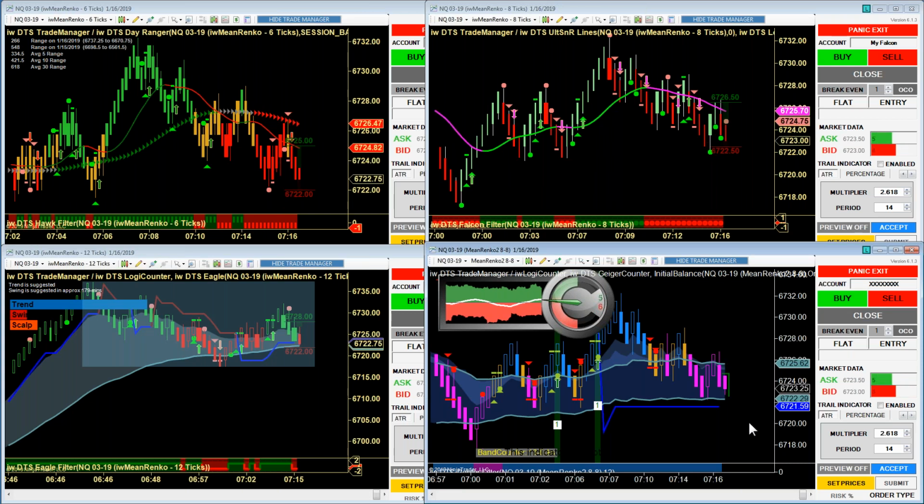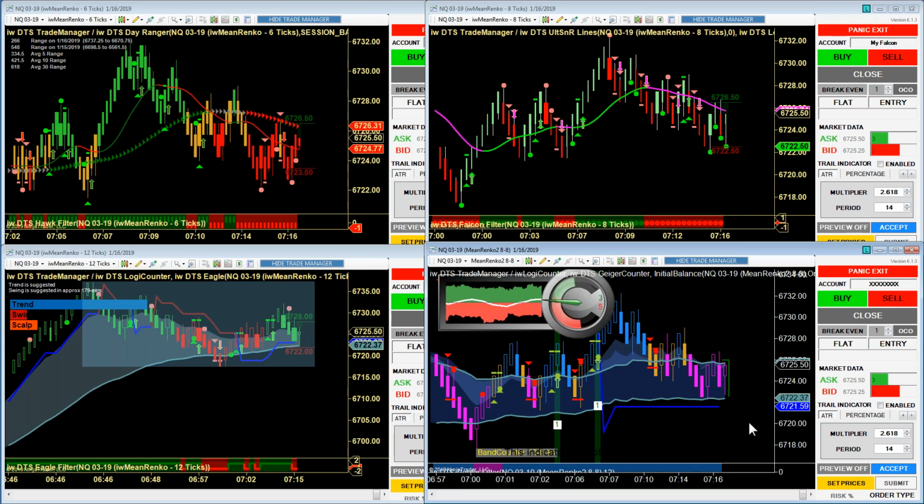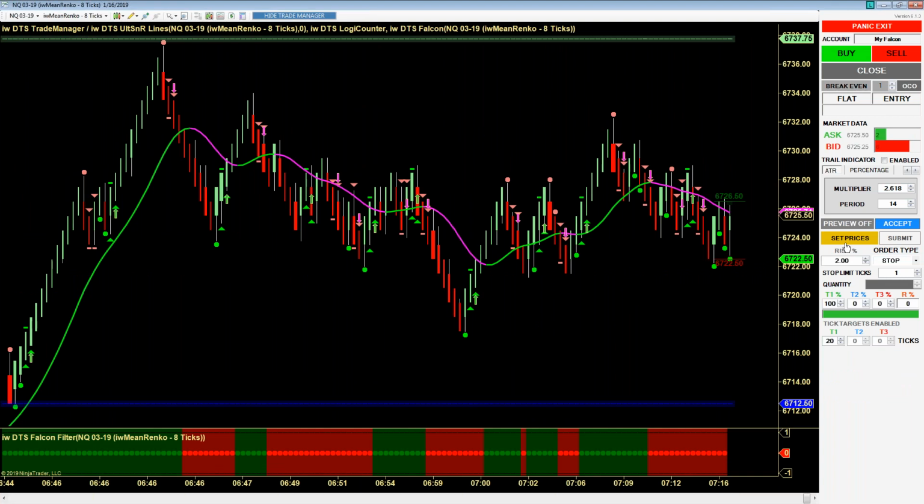All right, well, we're still in the sideways funk. We did produce some signals, no real follow through, as you can see. I suppose this trend change signal here on the Falcon would be one of our better opportunities right here. But now we're kind of struggling with that trade.